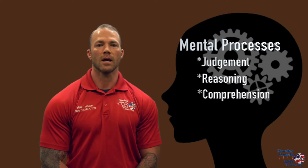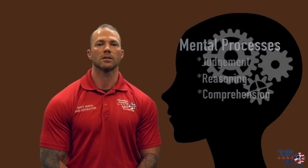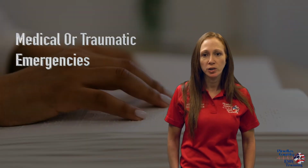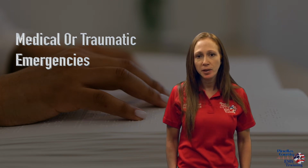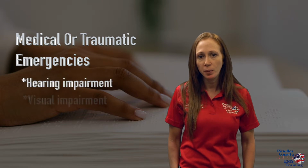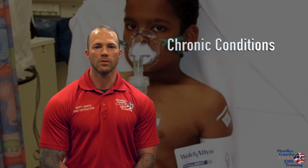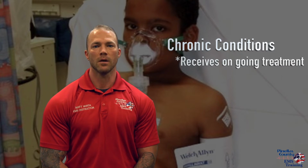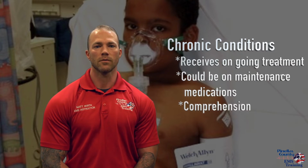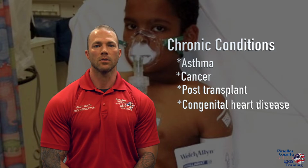Physical disabilities may alter the child's mobility or ability to accomplish daily living activities independently. In addition, medical and traumatic emergencies may occur that may have nothing to do with actual physical impairment. These disabilities include physical conditions such as hearing impairment and visual impairment. Chronic conditions are conditions in which the child receives ongoing treatment for an injury or illness. If the child seems healthy, they may be on a maintenance medication or treatments to prevent complications. Examples of chronic conditions include asthma, cancer, post-transplant patients, and congenital heart disease.